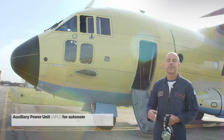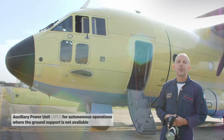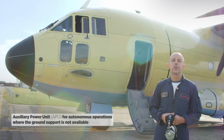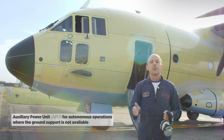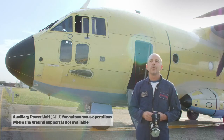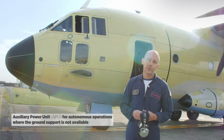Another unique characteristic of the C-27 is the presence of the APU. The APU allows the airplane to be operated in complete autonomous operation and doesn't require any outside assistance, which allows full freedom to operate in battlefield, in remote areas, both in humanitarian missions and in combat sorties.